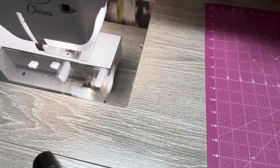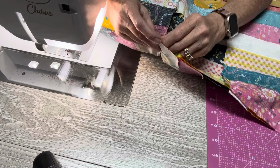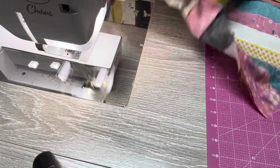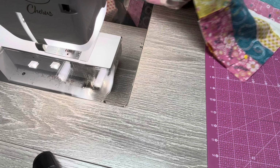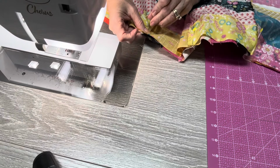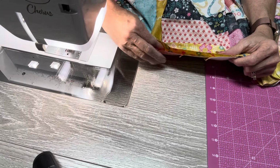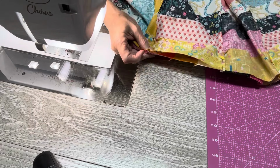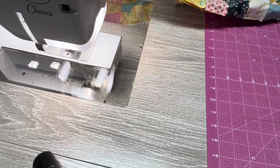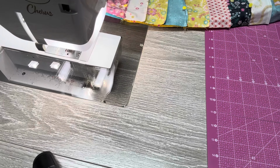So I'm going to pin this the same way I did the other ones. I'm going to line these seams up right there, roll them up, pin them, go all the way down here like that, and then I'm going to stitch the 1/4 inch seam. Now that I've got this whole row pinned, we're ready to sew.